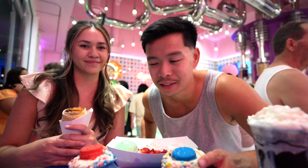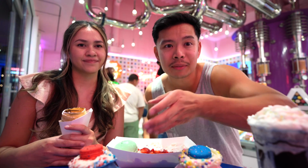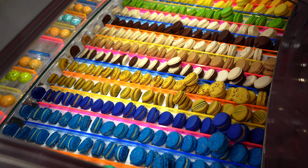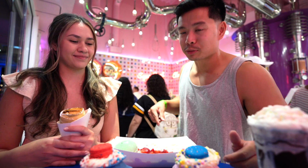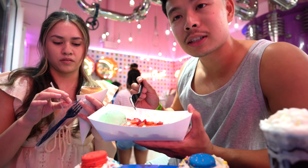All right, guys. The owners called this the Rolls Royce of cupcakes. This is the Pretty in Pink, which has vanilla sponge cake, raspberry cream, brulee, and this one is the American Dream, chocolate sponge cake, vanilla creme brulee, and strawberry macaron. It's a French dessert spot, so they're known for their macarons. And you know, let's try the crepes first. Leia is a big fan of mint gelato, so she's gonna try the mint chocolate chip for us.